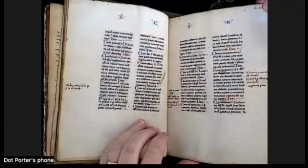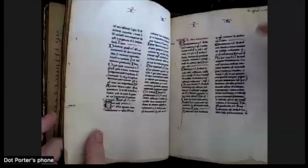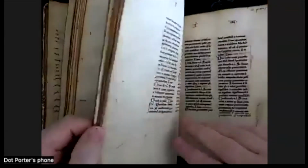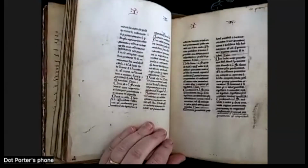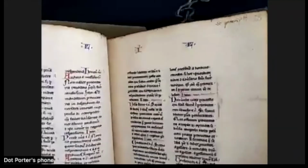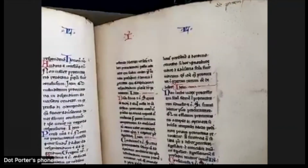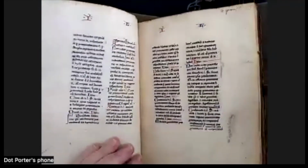So here we are in book 1, and we'll go to book 2. I can't remember if there's an illuminated initial in book 2. Here's some more interesting parchment stuff. There's another scar here. There's also little dots up in the corner. If you see little dots like that, those are hair follicles. So yeah, Frankenstein's. I do think about Frankenstein when I see this.